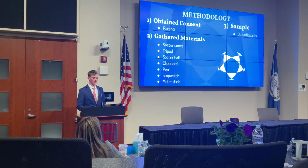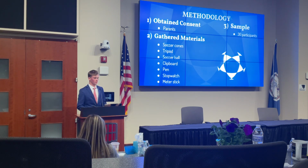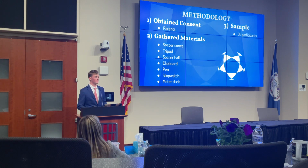Prior to testing, I first had to obtain consent from the parents of my participants. After I obtained consent, I gathered my materials, which consisted of soccer cones used to set up the perimeter of the small-sided fields, a tripod used to film each game during each testing session, a soccer ball, a clipboard and pen for participants to sign in and out of each session, and a ruler and meter stick that were used to measure the quality of the field prior to the start of my testing.